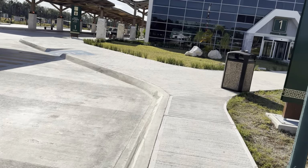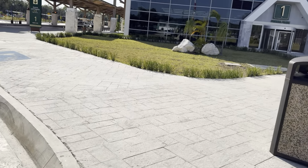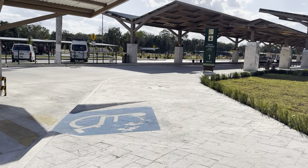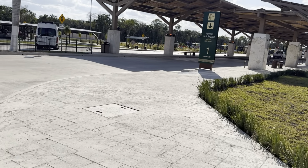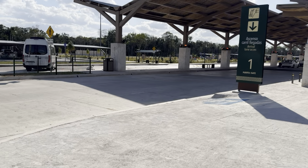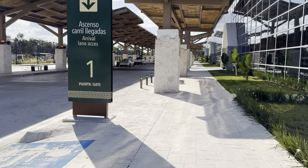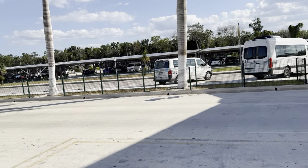As I scurry back into the terminal to avoid the heat, I'd just like to make some overall thoughts about the airport. Tulum Airport is very well done. It was well designed, it's well accessorized and decorated. It appears to have had a lot of thought put into the movement of cars, movement of people. The number of jet bridges is the only serious problem as an air traveler.